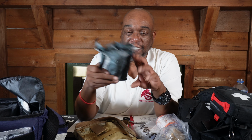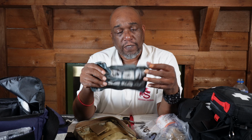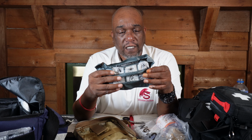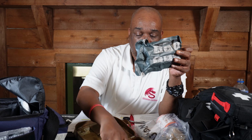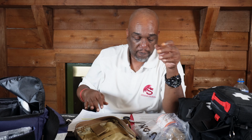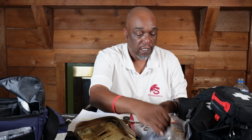I got a whole bunch of these. They're good, they wrap tight. You can use them for a lot of different things, pressure bandages and stuff like that. But I like the hemostatic. I like to use the QuikClot, though it is expensive. So getting these may be a nice little substitute. So let's see what else we got here.